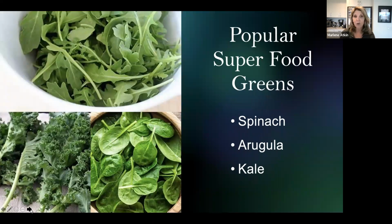Then we start going into the superfood greens, things like spinach, arugula, kale, baby kale. Spinach has been touted as a superfood, and for good reason. It's packed with vitamin K and vitamin A, as well as folate. Folate plays a key role in red blood cell production and in preventing neural tube defects like spina bifida in pregnancy. Spinach has a pretty mild flavor, and it can be used in things like smoothies without having the taste, but getting the benefits of it. It can be cooked or eaten raw. The baby spinach leaves make a great base for salads.